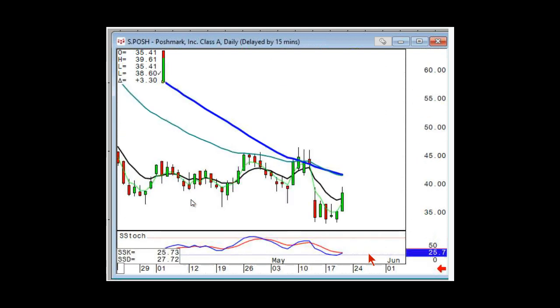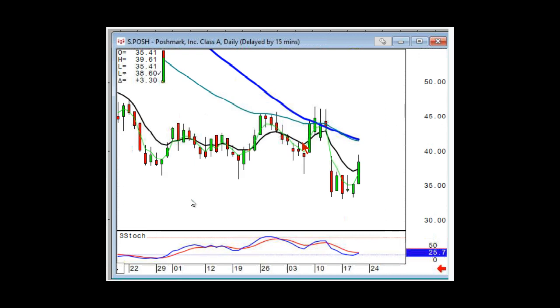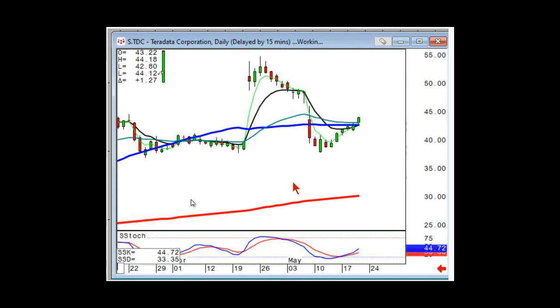And Posh, you could buy this one. It's still not a very dynamic looking chart. If you like it, you could be buying it on positive trading. I probably wouldn't trade this one, though. It just doesn't really have any trend to it. And Teradata, you could be buying this one. There's a wee little teeny gap right here, likely to be the first target.